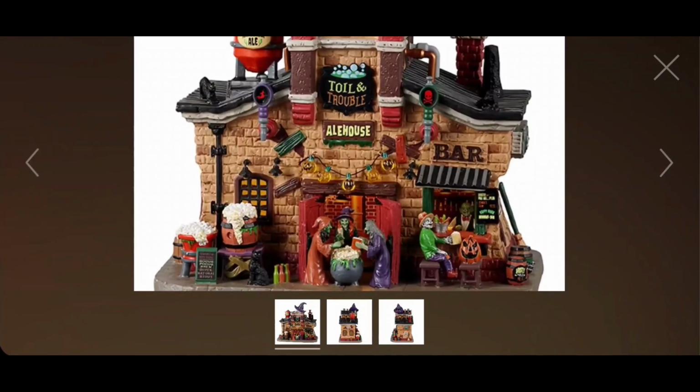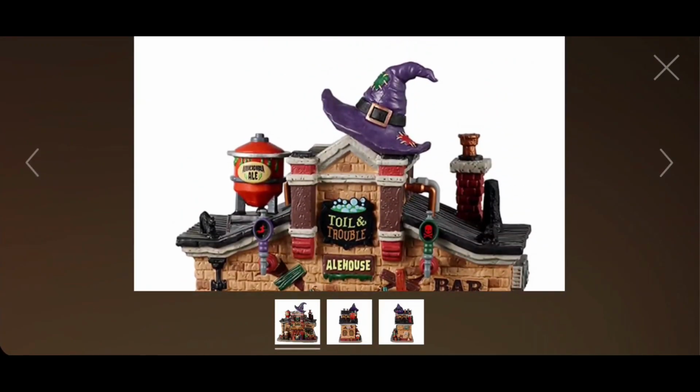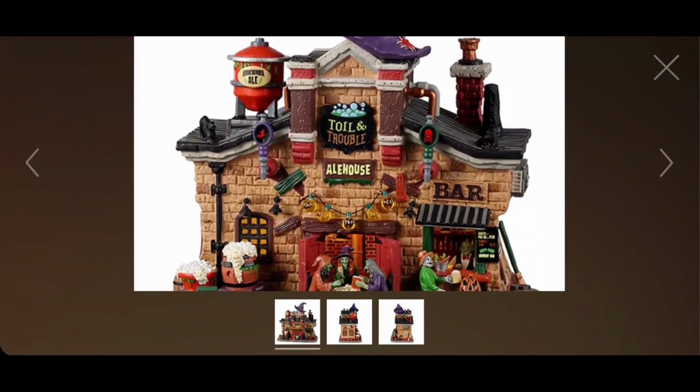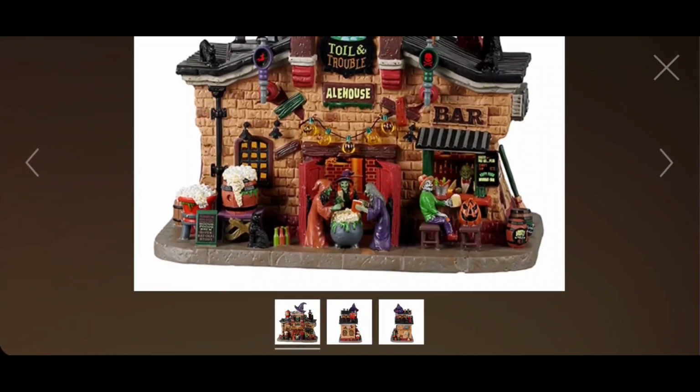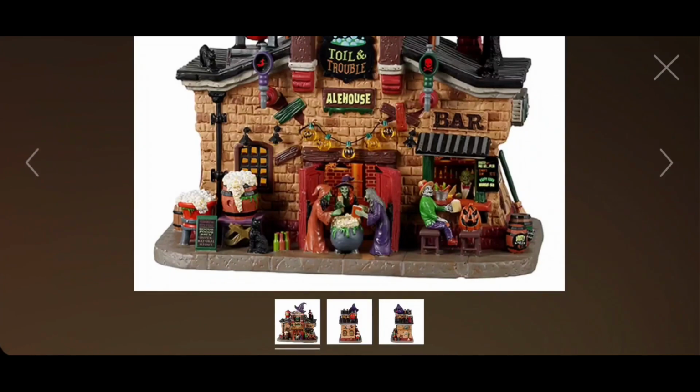So let's take a peek here. We have a witch hat up top. We have those pumpkin lights. They use those a lot, but I love them so much. We have 3 witches here. It looks like they're making a spell or a potion of some sort.